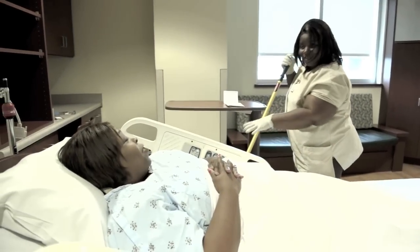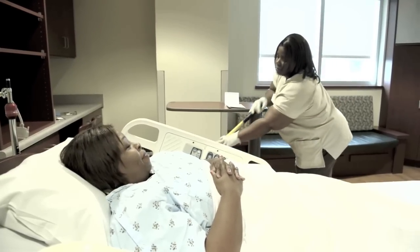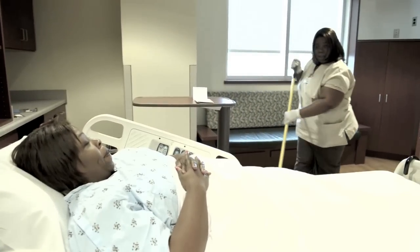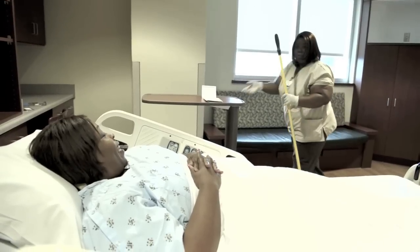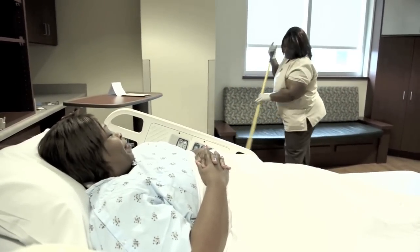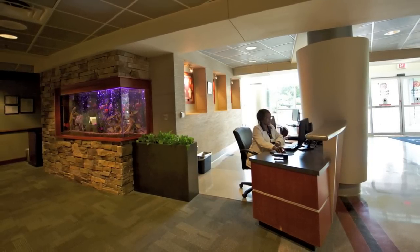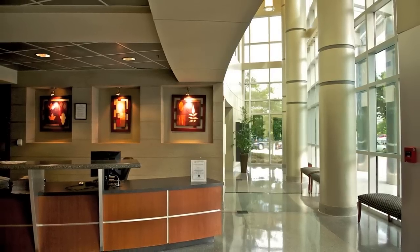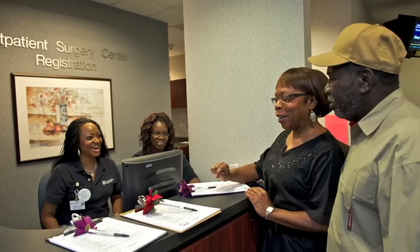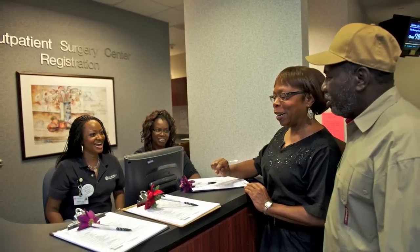While they're in there, they're having a little conversation with you. It may be about the weather or maybe about the picture of your grandkids that's sitting on the nightstand. We encourage our folks to talk to you and to build a relationship with you while you're here so that you feel a little bit more at home. When Hillandale was built, we wanted to have a resemblance of a hotel. And hotels don't smell like cleaning fluids. They smell nice. So that's one of the things that we are conscious of.